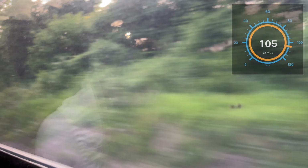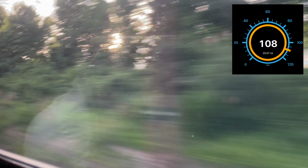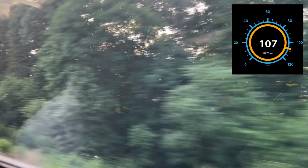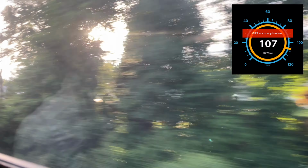Heading southwest out of Wilmington, our train picks up speed, climbing towards our top speed of 125 miles an hour. Although we won't hit 125 on today's journey, triple-digit speeds will be no stranger over the next 2 hours.